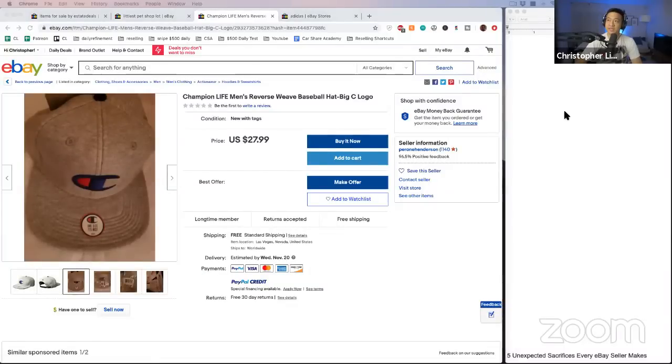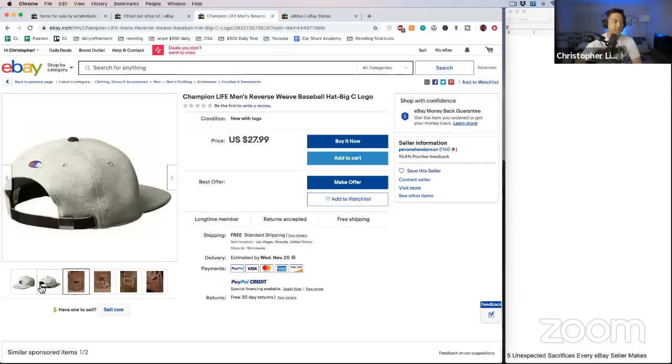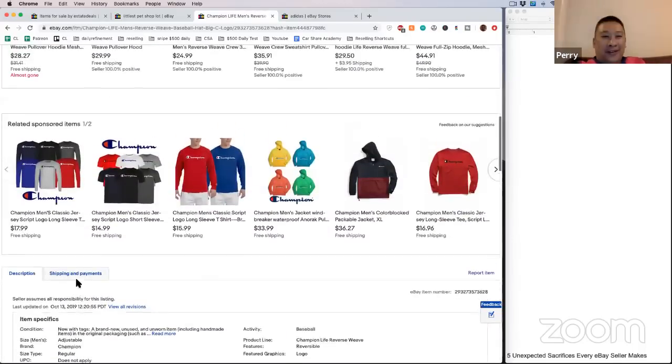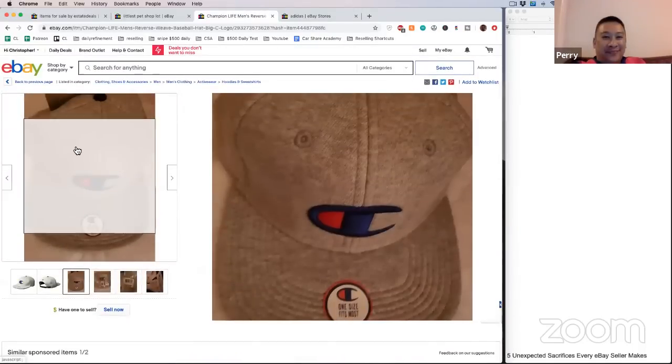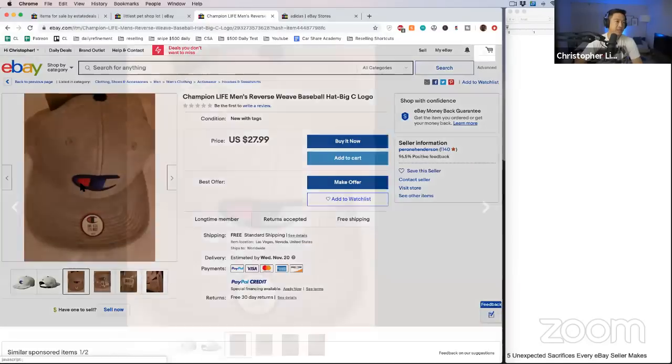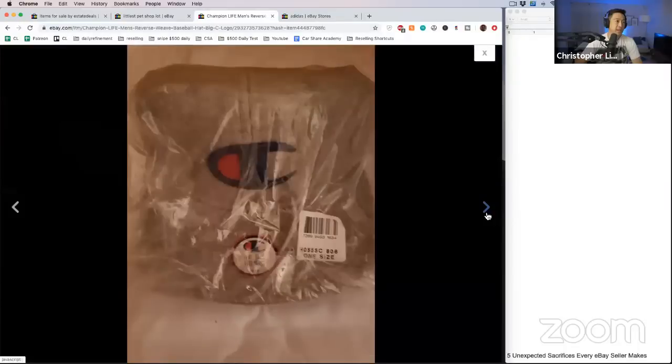Does it look different to you guys? Slightly different. The pictures are too dark to tell. That's true. But yeah, I would say brighter photos. This also doesn't look like a professional setup. Looks like just a table.